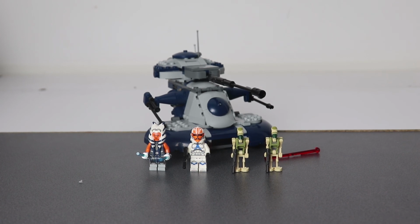Both Ahsoka Tano and the 332nd clone troopers are absolutely great minifigures, and Gaspar Troy is really good as well. Despite the minifigures having some issues, like Ahsoka Tano's held toys, and of course the 332nd clone troopers' names on the box as well.